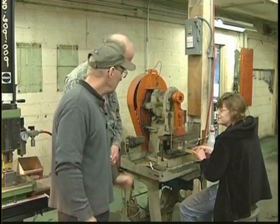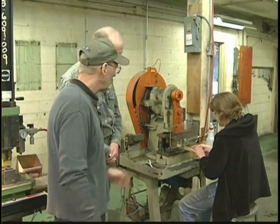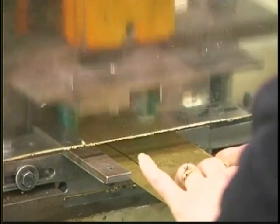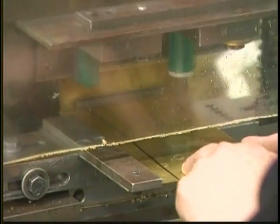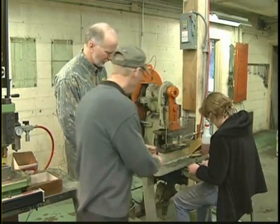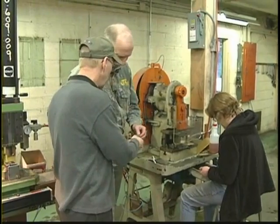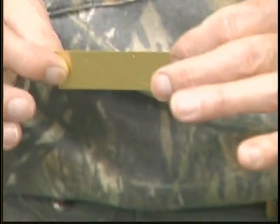Okay, this is Betty. She makes our scales. That's the liner that holds the knife together. Go ahead, Betty. That looks like brass. That's brass, yes, sir. This is what the part looks like after she cuts it off. So the blade will be in between two layers of... Yes.